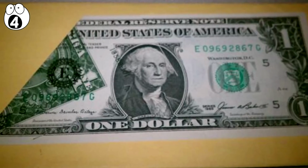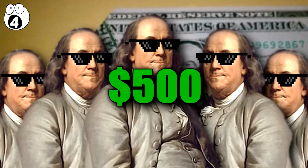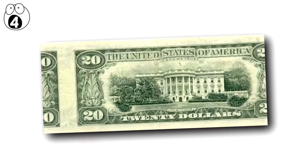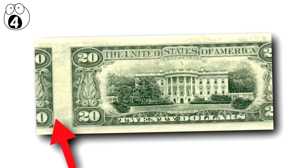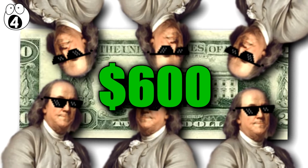Check this dollar bill, where the paper was accidentally folded before the 3rd printing. That's worth about $500 today. Or this one, where the printers got misaligned, so you get half of one bill and half of the next one. That's worth about $600. That's a lot of dollar.